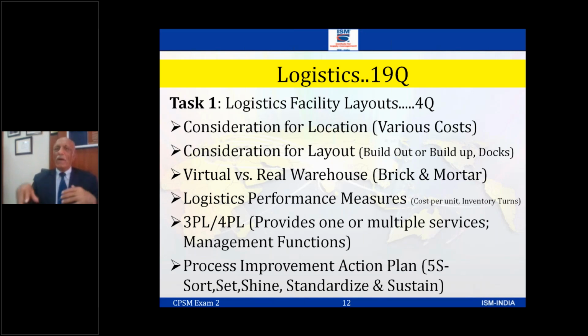Next comes the layout part. If I have a warehouse, what type of layout should I have? One is I could build out or build up. Up means I'm going vertically, to higher floors, and build out means I'm going horizontally. I will go vertically when there's a land shortage and the land price is too high, I can't afford it, then I'll certainly build up. But if I have enough land, I may like to spread out and build out.